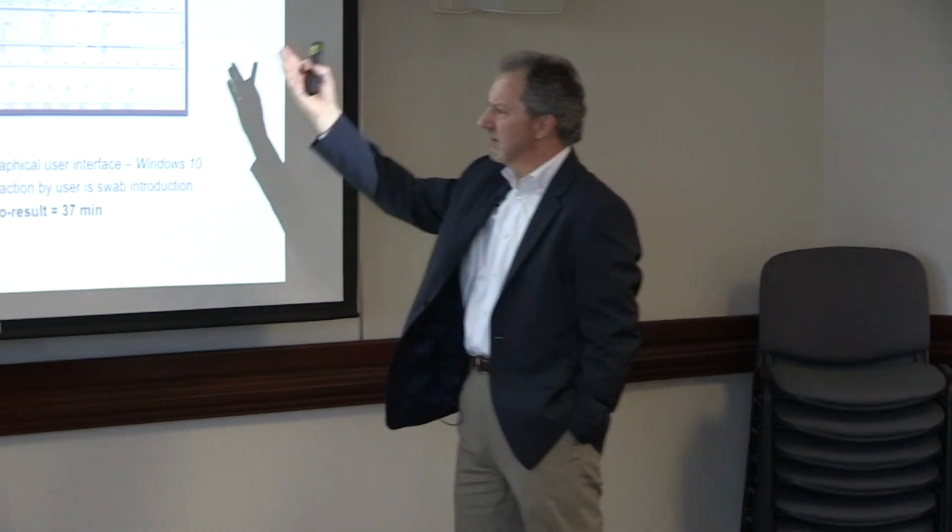So here's the instrument as it currently stands. It's nothing but a funky, complicated, slightly more expensive DVD player. You put a swab in, you insert the disc, you press go, and this is the type of profile that you would get. This is actually old data. This is going back to phase 2. But we're now currently getting that kind of data out in about 37 minutes.